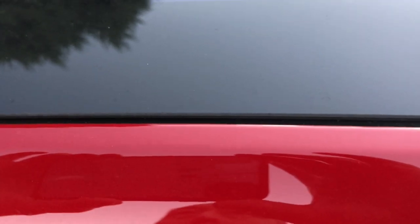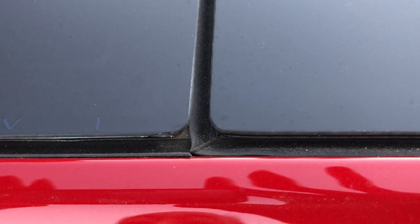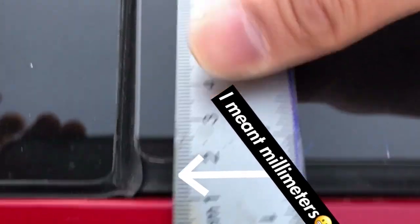So I just want to show you that the gap between the panoramic panel and the door frame is smooth and even on the driver's side, especially at this junction right here. As you can see, it's quite good. But on the other side, you can see that it's good right here, but then you come over here and it's a much bigger gap. This is about 6 to 7 centimeters, I believe. So I don't know if this is within their tolerance, but we'll just have them take a look at it tomorrow.